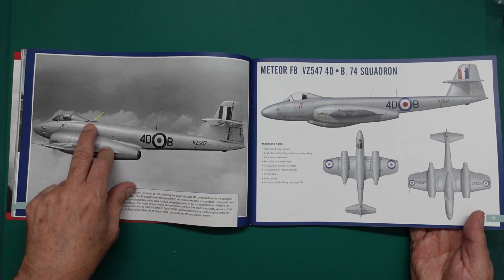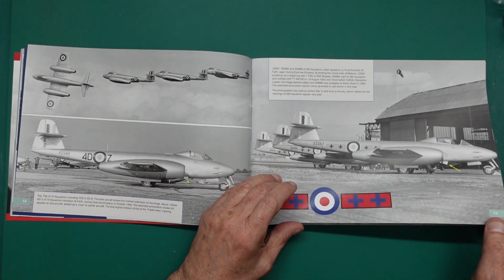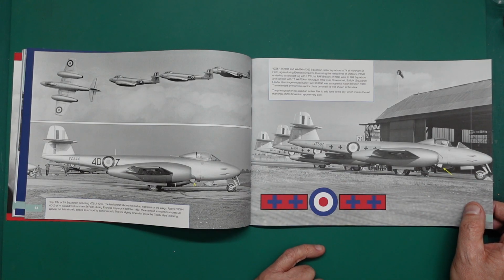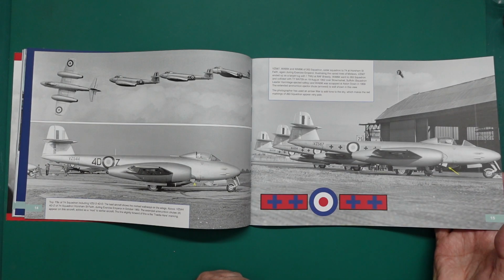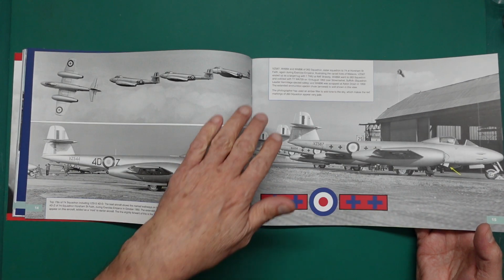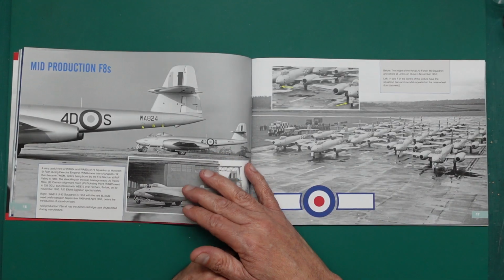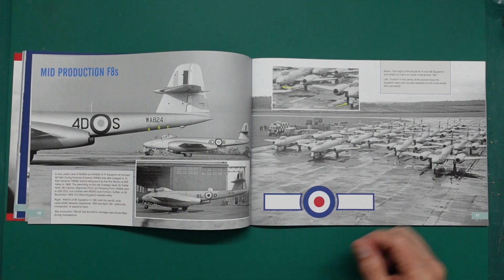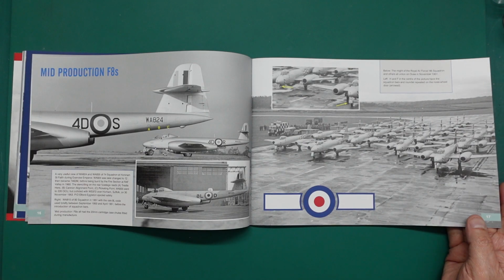You can see there the rail that the canopy slides back on. You can see here all the squadron patterns they used on the tails, which you'll see throughout the book. Again, beautiful formation photograph. Loads of them there parked on the ground. The might of the Royal Air Force, 66 Squadron and others at Linton on Ouse in November 1951. So there we go, lots of them, and you can see here they've got the code on the front gear, on the nose gear door.